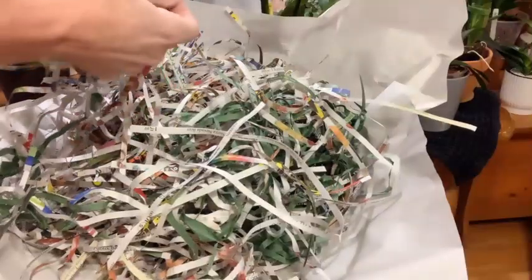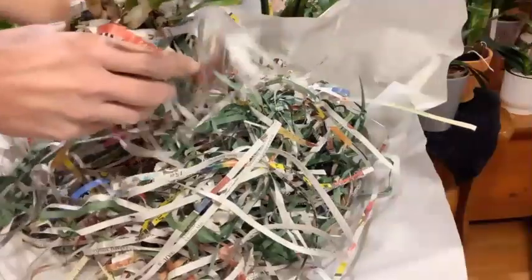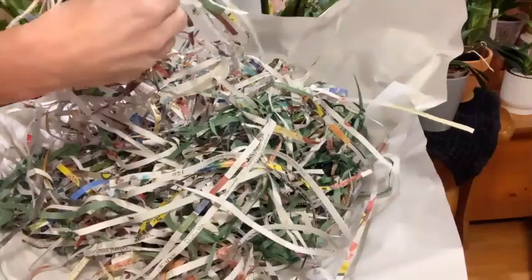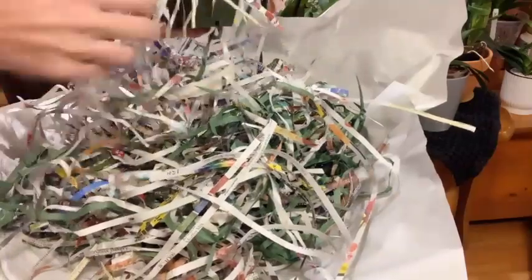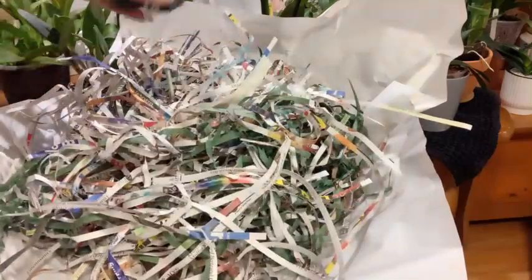So I will have to be very, very careful when I repot her. Make sure I see roots. Make sure I take really great care of this girl, because I do not want to lose her. Look at those roots on there. My goodness. Oh my goodness.